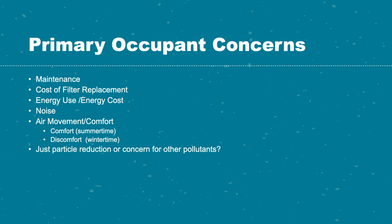And another concern is, do you just want particle reduction or do you have other issues? If you have, say, a recirculating kitchen fan, you might really be interested in having something that's going to reduce the smell and take out other effects of cooking. So these are all things to consider and to chat about. And they're not really good or bad. They're just personal preference and what you and other people in your house can make work.